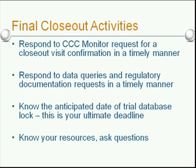A CCC monitor will eventually call you or contact you for a closeout visit. As I said, that could be an on-site visit or a remote visit, but in either case, they'll ask you for a visit confirmation. Very important to remember that you need to have that key site staff member who's going to be able to answer integrity queries, submit regulatory documents, bind things in binders. In most cases, this is not going to be your site PI.